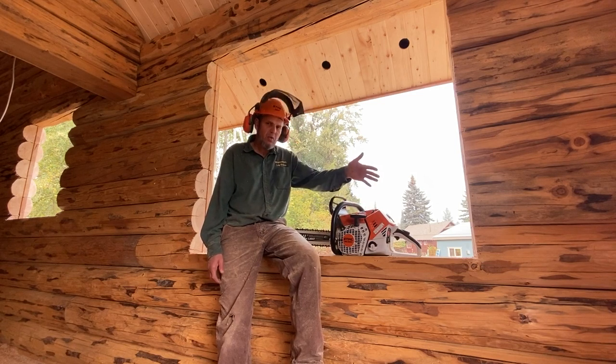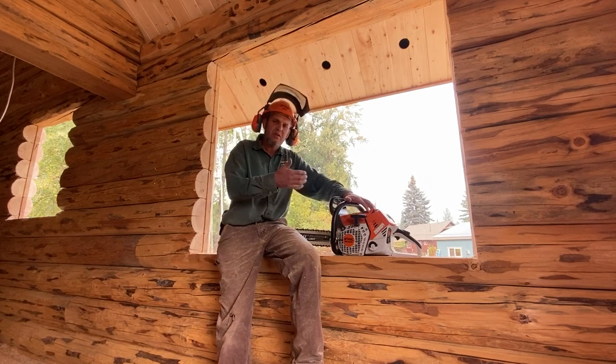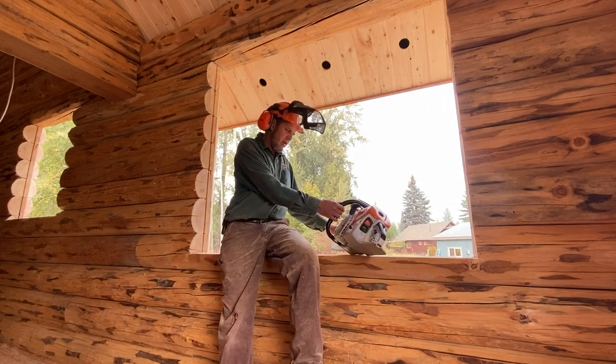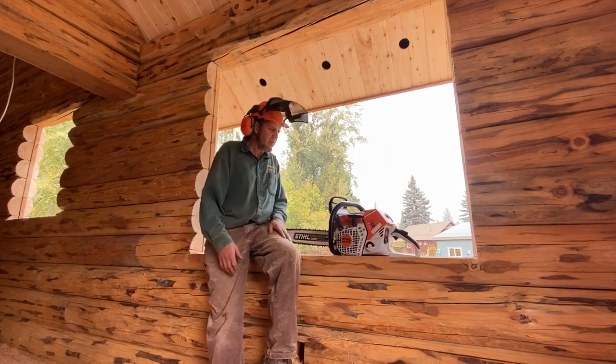So I said Meadowlark Log Homes is one of the first companies, first people in the United States to run this 500i. We want 12 of these chainsaws. And I hope they are listening and get these saws out on the market. Because, let me describe.